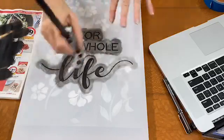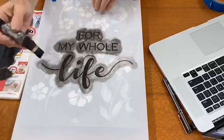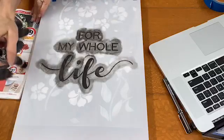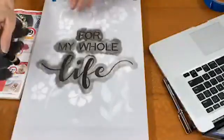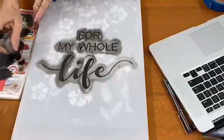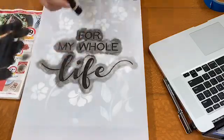Okay, and the reason I can do all that swishing and swirling is because I've offloaded the brush and I've got hardly any on here. So if I was to brush this somewhere now, see how it's not coming off on the paper? But if I swish and swirl, I'll get a little bit of stenciling on there. So that's how we do that without getting the bleed through.